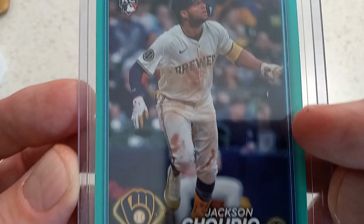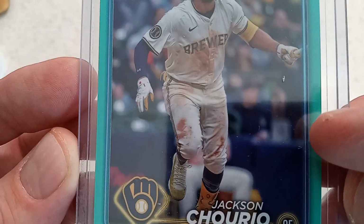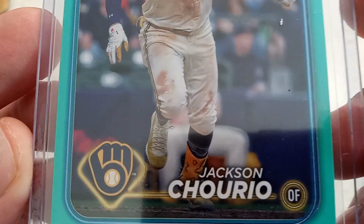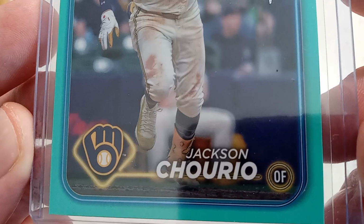So it's kind of like '87 Topps, where the white stripe is on the right side, but it is not on the left. And people think they always have centered '87 Topps cards, but they're not. That's tricky. So I wanted to see some copies of 10s to see how PSA is treating those before I send out my Chourio run.